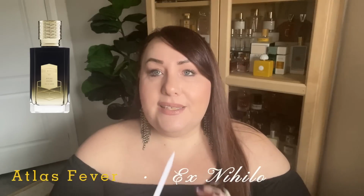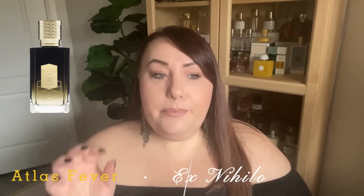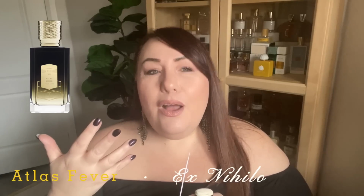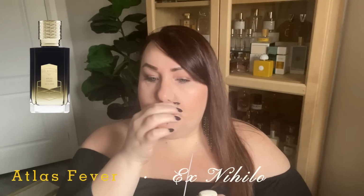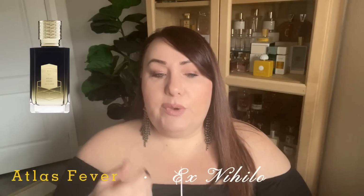I gotta test it on my skin for sure. And this is the one thing I would say about this fragrance. You've gotta test it on the skin because it is so much better on the skin. Well, maybe not so different, but it's better. Now, on the skin, I still got a lot of incense for sure. It's in the top notes here, and yes, you do get it right away.